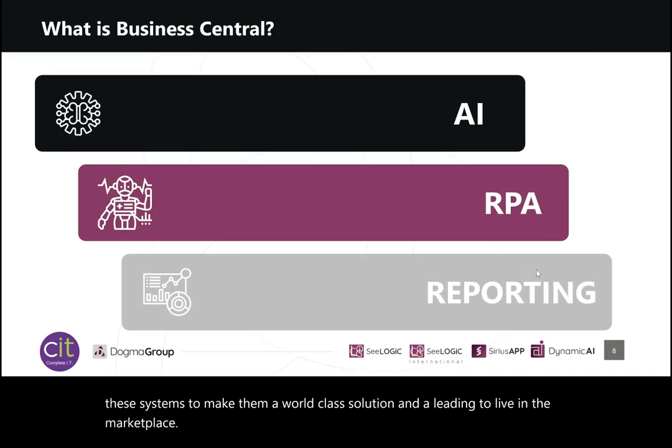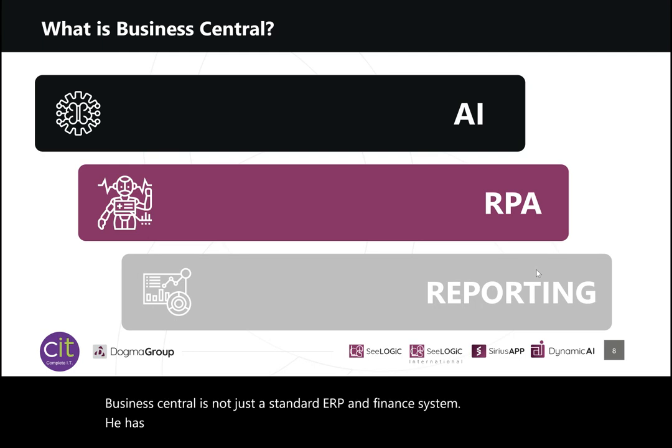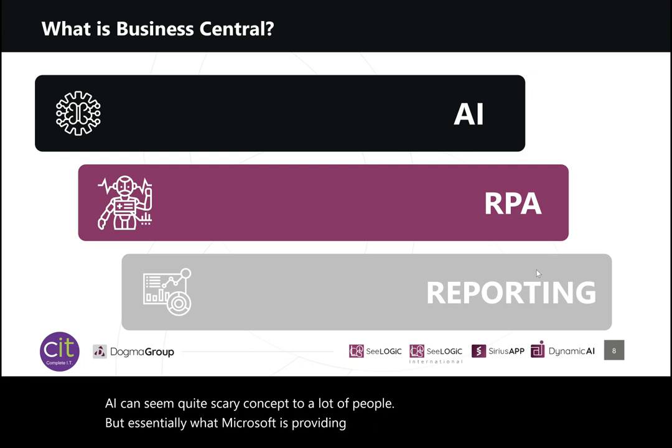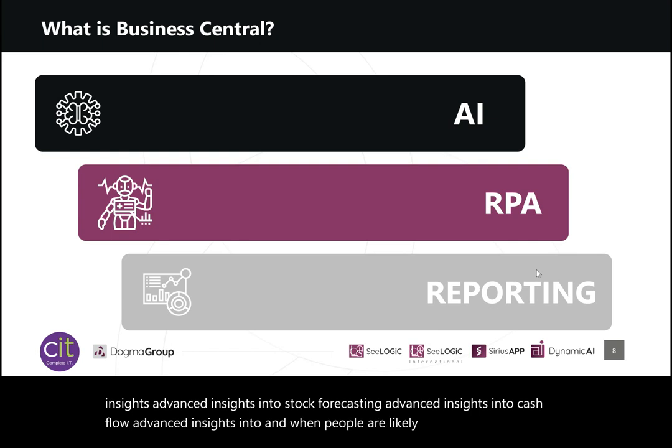Business Central is not just a standard ERP and finance system. It has three sort of key advantages over most other tools. First of all, it's built-in AI, and AI can seem quite a scary concept to a lot of people. But essentially what Microsoft is providing is the ability to give you advanced insights into stock forecasting, advanced insights into cash flow, advanced insights into how and when people are likely to pay you.